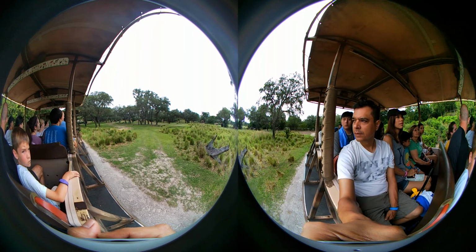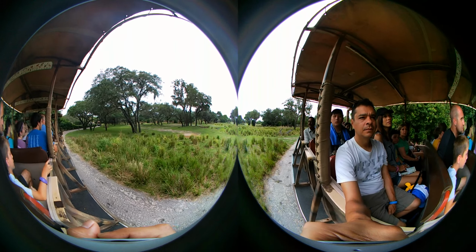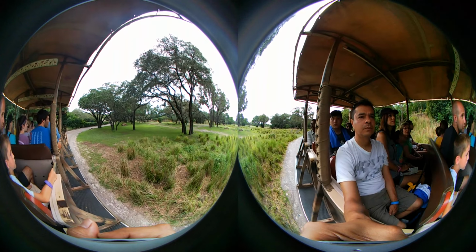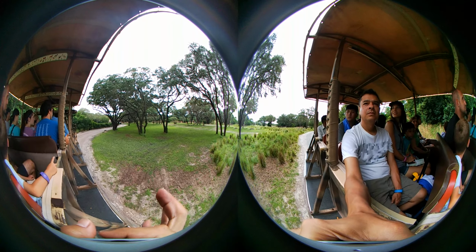Things get a little trafficy up ahead, but that's a great sign of the activity. They're walking across the road.